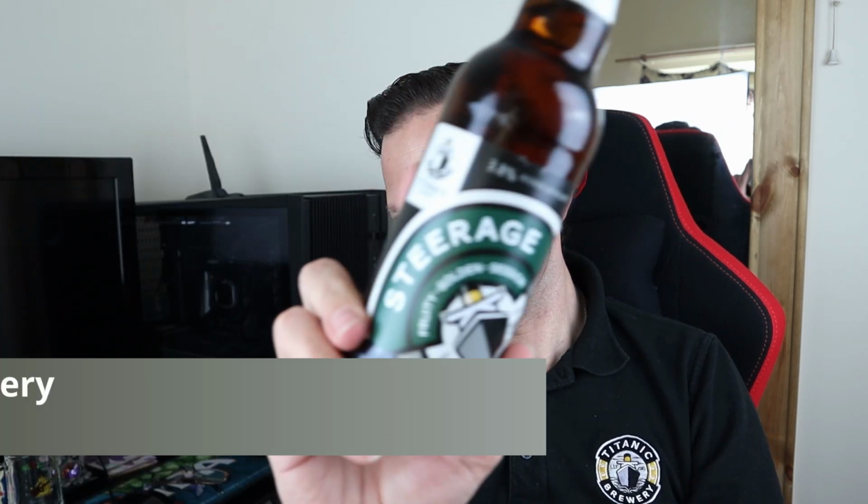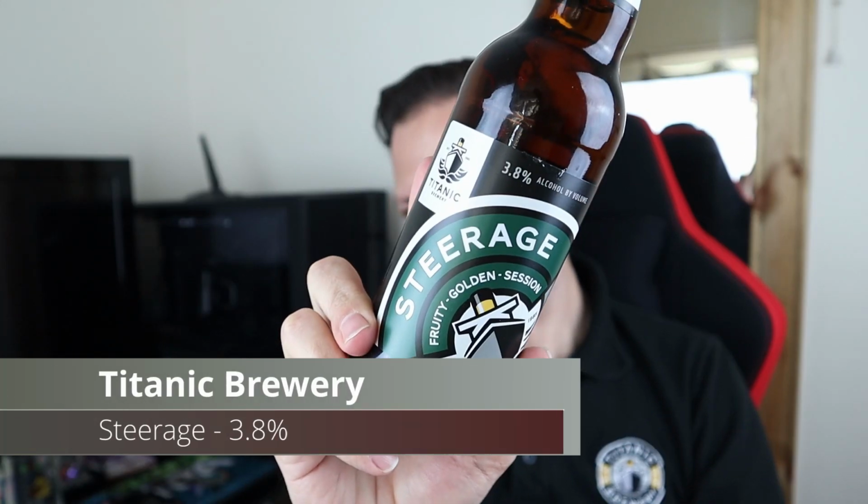Tonight we're going for a beer from the brewery that is present on my t-shirt. Yep, it's Titanic. It is this one. It is Steerage. And Steerage I've had many times on cask, but never from a bottle. And what can I tell you about Steerage? Well, it is a 3.8% ABV pale ale that is listed as being fruity, golden and sessionable.